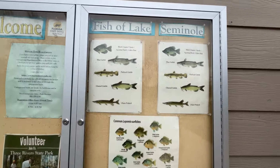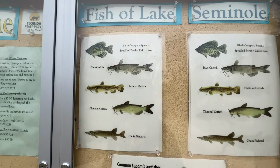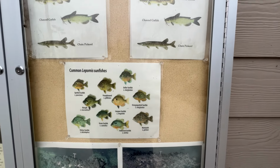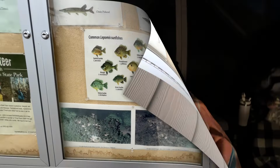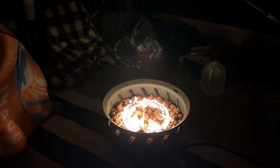Up here in the lake behind the camper, these are all the fish that can be caught. So I should have filmed in here before it was nighttime, but we're all cozy. If you can see it, I've got the grill set up over there, and I have a TV set up over here you can't see, and I got the nice fire pit inside the tent.